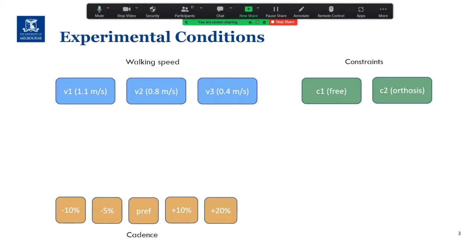Constraints are just two levels. Either the person is walking without constraints or with constraints. You will see shortly what they are. And cadence is just the preferred cadence, and then two cadences that are higher and two that are lower. We use a metronome to guide participants to walk at any specific cadence. So that results in a total of 30 combinations, 3 by 2 by 5, and we ask the person to walk 5 minutes at each. Now we group this by step frequency.